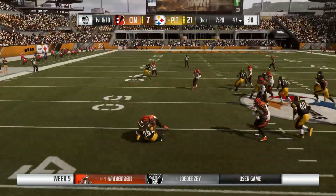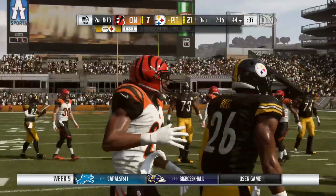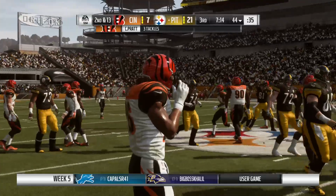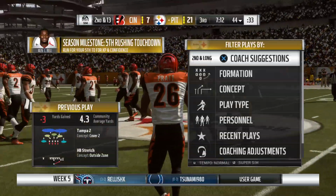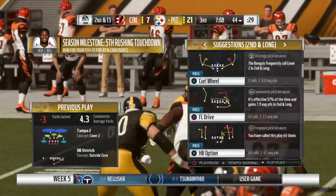The give is to Bell, and he got blown up, losing yardage on the play back at the 44. The loss of a full 3 yards, and now it's 2nd down. Moving backwards on 1st down, never a good thing. What does that do for the mindset on 2nd down?